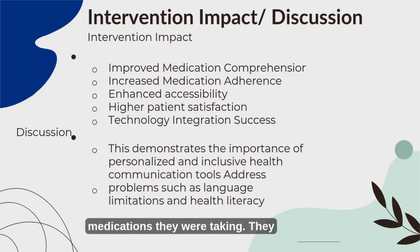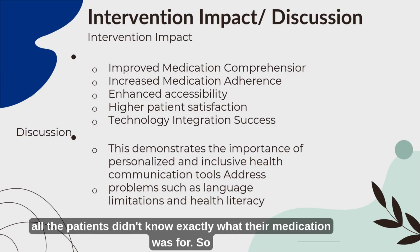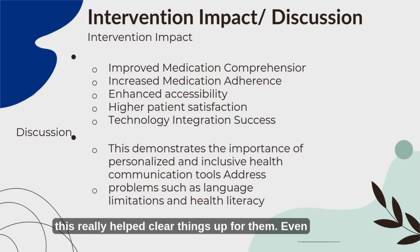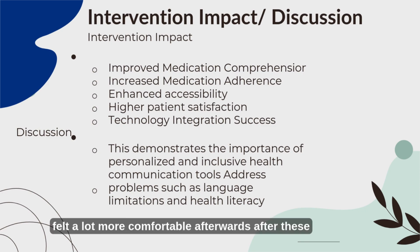Some patients did initially understand what medications they were taking. They knew the dosages and even the names, but they didn't know what it was for. All the patients didn't know exactly what their medication was for, so this really helped clear things up for them. Even just writing down a quick heart next to their medication, or a quick sugar level, or headache. Patients felt a lot more comfortable after these misunderstandings were cleared up. Patients reported feeling more likely to take their medication after knowing all this information.